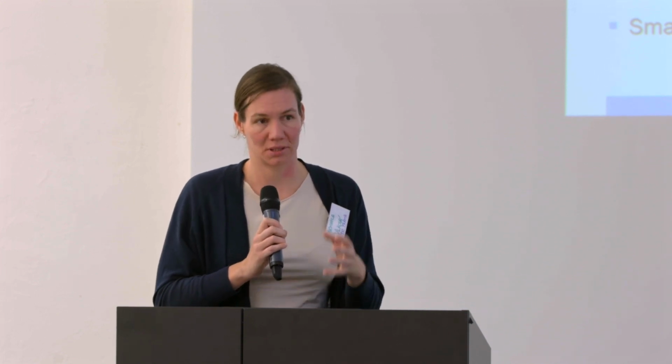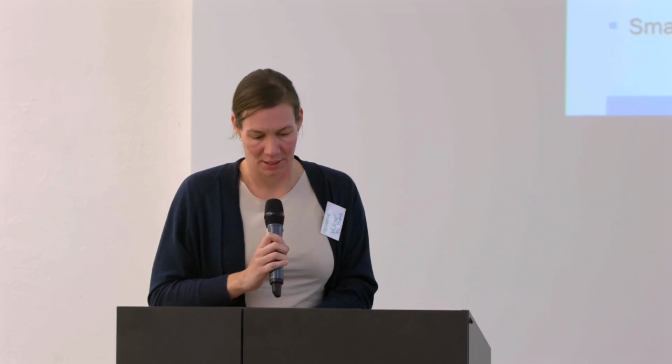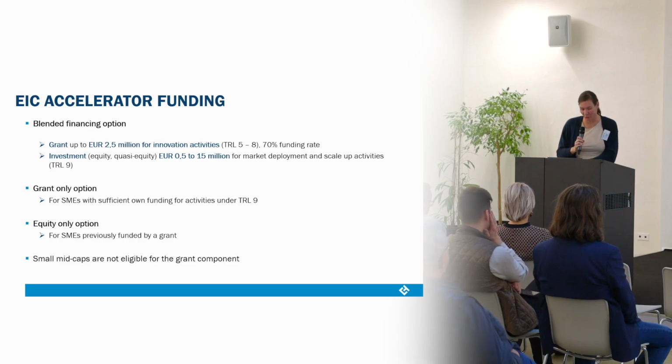You can also, as an SME, get the equity part only, and the small mid-caps, the larger companies, are only eligible for the equity component.